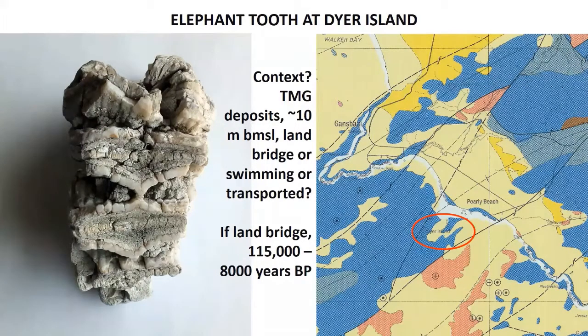Before 115,000 and after 8,000, the island would have been severed from the mainland as an island, and separated by the sea. And then, I mean, elephants have been known to swim. This has also been recently documented in Cyprus, interestingly. Or it might have been transported, or perhaps even washed across during a storm or something like that, maybe a dead elephant or dead fauna.